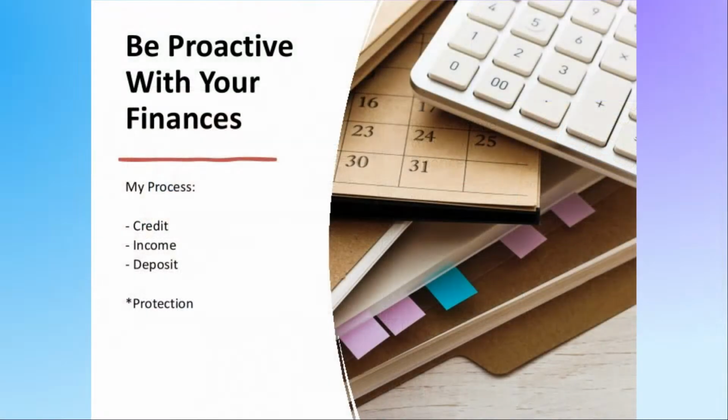All right, let's think about this. We need to be proactive with our finances. Our finances are made up of 3 key things: our credit, our income, a deposit if you're buying a house, and protection, which is insurance. We're going to go through all of those things.